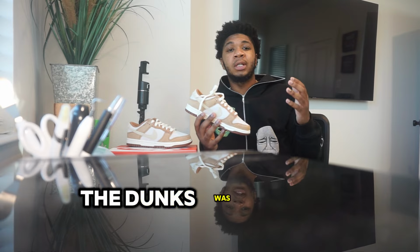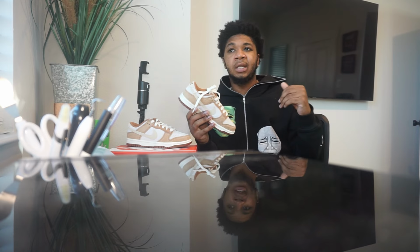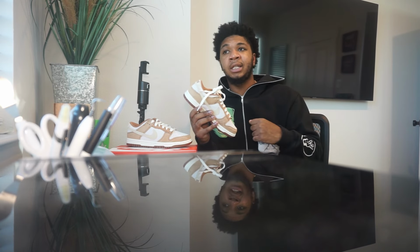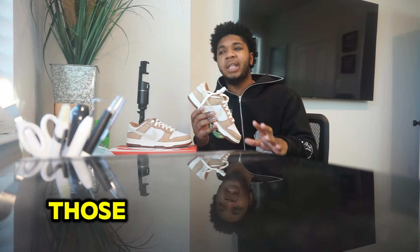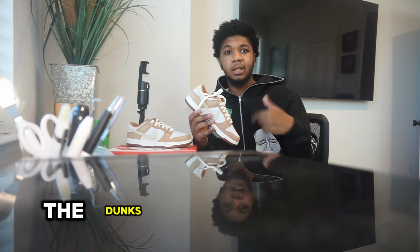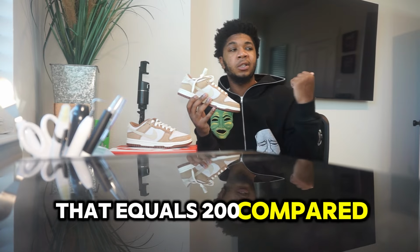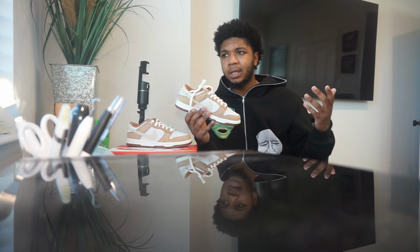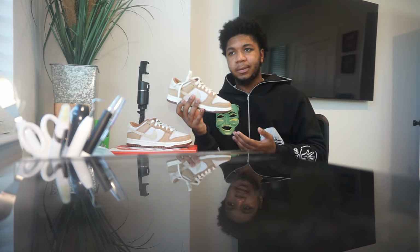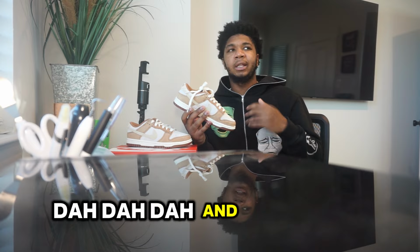And at one point, the Dunks were a cheap alternative, because we had phases. I'll say from 2015 to like 2019, Air Ones were the hottest thing out. Then around 2019 is when the Pandas, the Pink Pearls, Cobalts, and the UNLVs came out. And people were like, oh, hold on, the Dunks are the new thing, and they're only 100. I'd rather have two pairs of Dunks that equals 200 compared to one Jordan 1 that's 184 and some tax after. So two shoes versus one, the newest things, right? So the Dunks for a minute were the cheaper alternative, they would go with everything, and they were technically new.